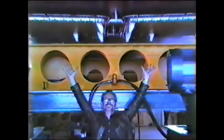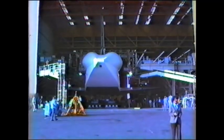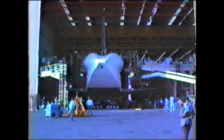And their builder. That's it. You can move, you know. Hey, Bob. Smile. There's the man who runs the job. Now looking at the back of OV-099.